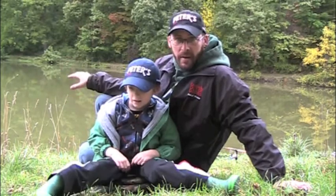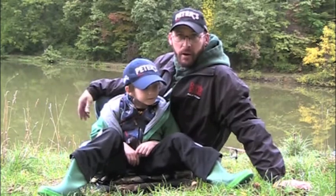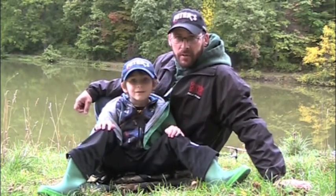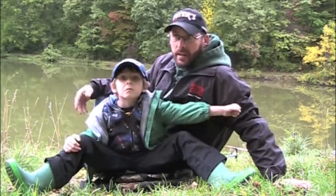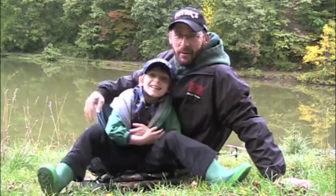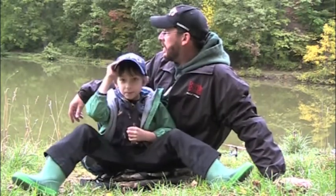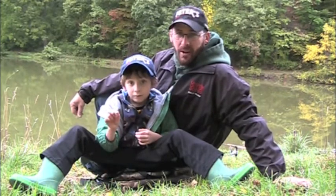So we've already put a little bit of bait out, and we've got one line out. So just the main line that we're going to be using for the two of us today. But we might get his little rod out to cast for some sunfish a little bit later. Now, it's a nice October morning. It's quite cool. And we haven't been down here for probably about 2 months, so we don't know what the fish are doing right now.